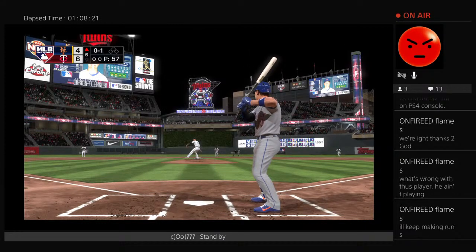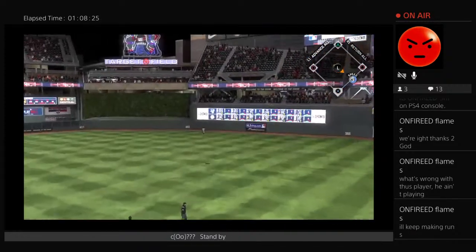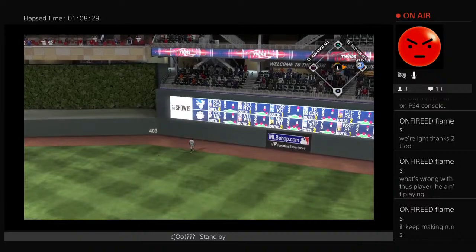Into the windup. Here comes the 0-1. And he grooves the fastball there. This is hit high and deep out to straightaway center field. And that one is gone.